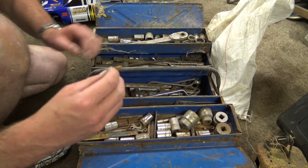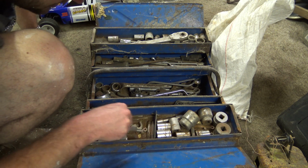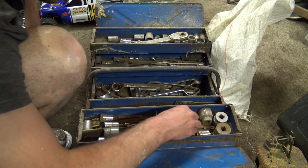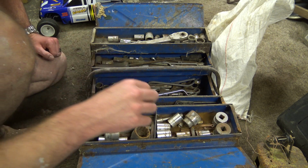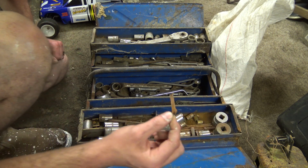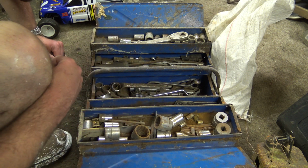Oh look, we've got taps. Some old taps. There's an old tap there, that's all rusty. There's quite a lot of old taps in here. Different sized taps. More sockets. I have to go through these and sort them out and put them where they belong, in my toolboxes. Reamers. There's a reamer. Really miniature small spanners that come in handy. What size is that? Can't tell, it's too rusty.